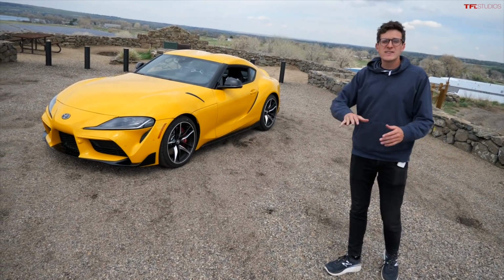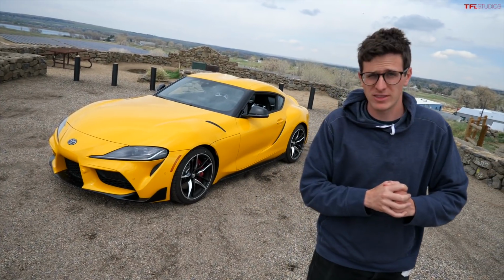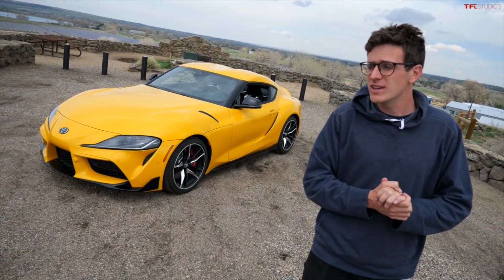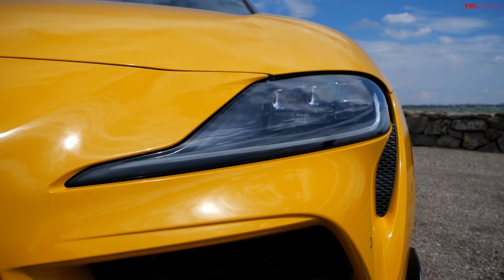So there you have it, the cool gadgets and gizmos in the 2021 Toyota Supra. This one, as you see it equipped, $57,000. Let me know in the comment section below, do you think it's worth it? I do, especially in yellow. This is just the best looking car in yellow.